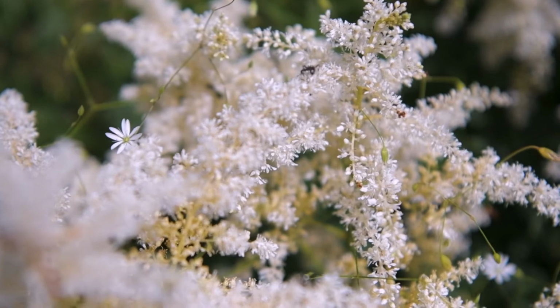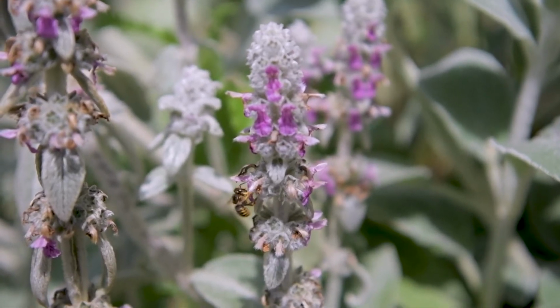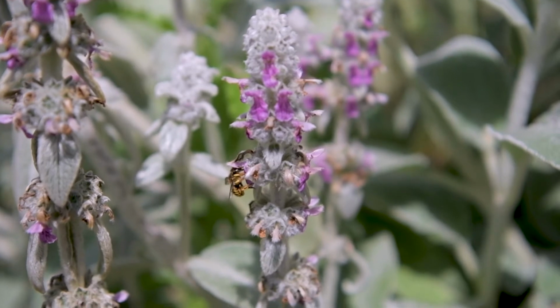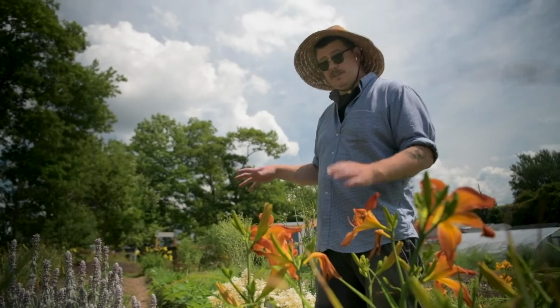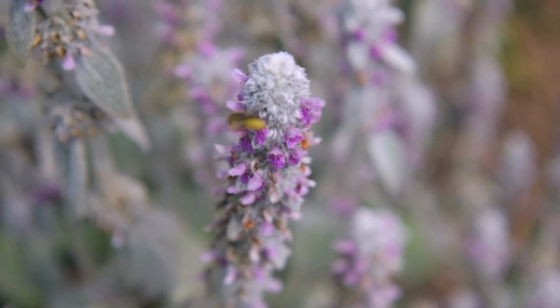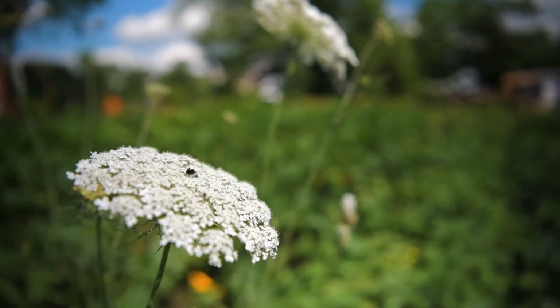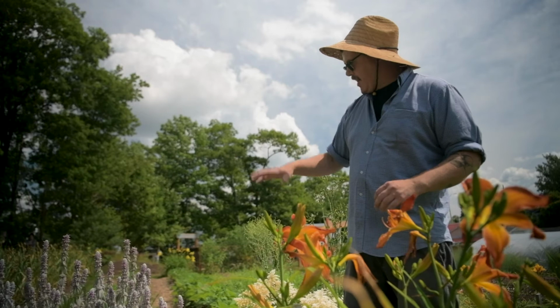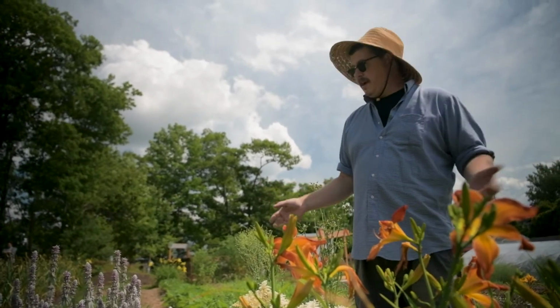Lots of different flowers that are blooming at different times of the year. Our lamb's ear is blooming right now, and I'm seeing tons of little wasps and bees and some of the solitary pollinators, because bees aren't the only thing that do pollination. There's a lot of wild bees, solitary bees, bumblebees even, and even some flies will pollinate, certain types of flies. So lots of activity right in here. And then we're also able to pick some of these flowers and give them away as well.